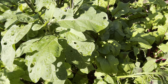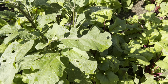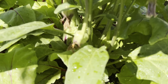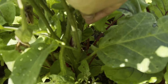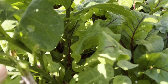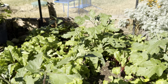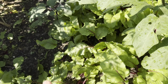Now that the temperatures have dropped, the eggplant production has gone back up, and you can see here beautiful flowers on the plant, and you can see eggplants. There's one eggplant, there's another eggplant right here, and then over here you can see another one. So there's about 4 or 5 eggplants on this plant, and there's eggplants producing on all these other plants. And then around the eggplants, I have planted beets.